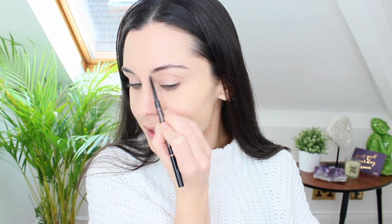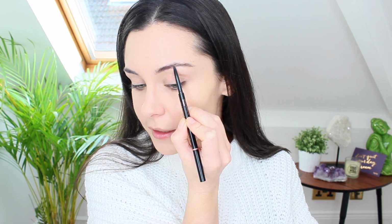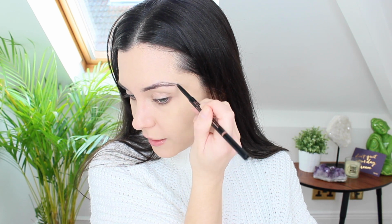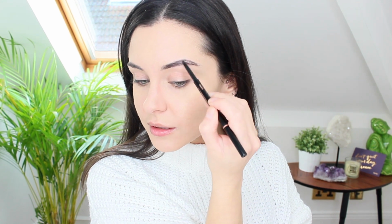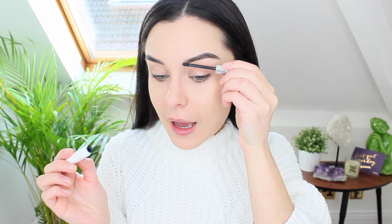I actually can't see myself in my mirror. My mirror's too far away. Oh well, let's hope for the best. I just draw a line where I want my eyebrow to be because they're quite sparse. And then when I've got my outline, I just do upwards hair strokes. So that's those done. They're not perfect, but they'll do. I then just go in with my Boy Brow. Mine is in the shade Black. I just like this.